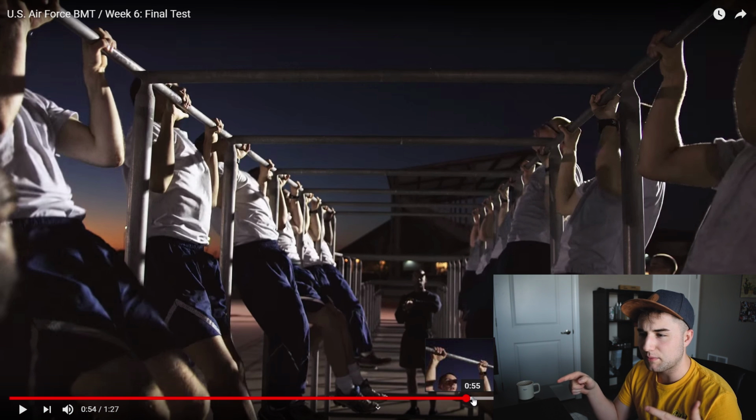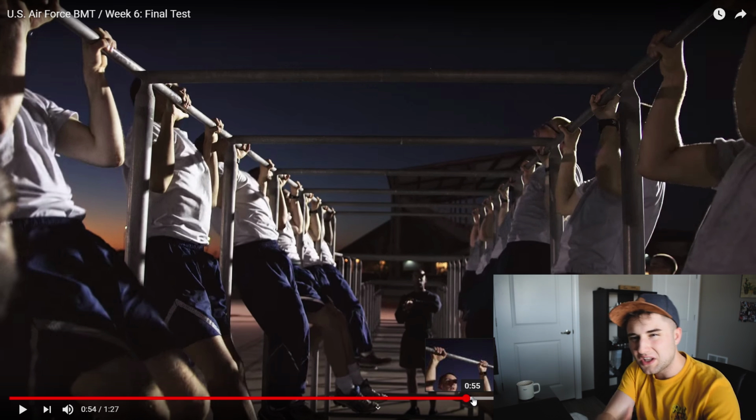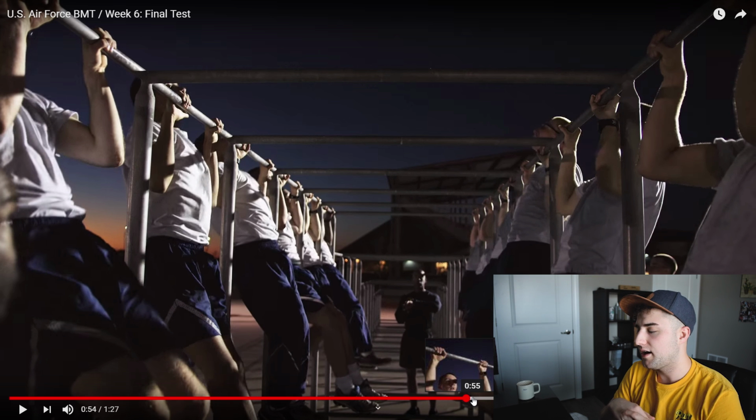Pull-ups, I know a lot of people probably don't know that there's pull-ups in the PT test. We don't do pull-ups in the real Air Force, like in the big A Air Force, I guess if you want to call it.